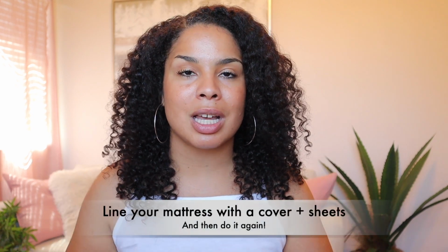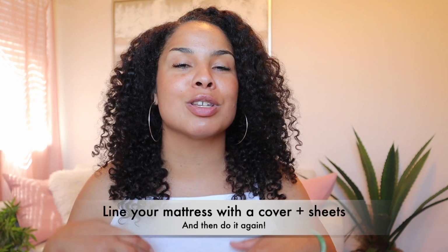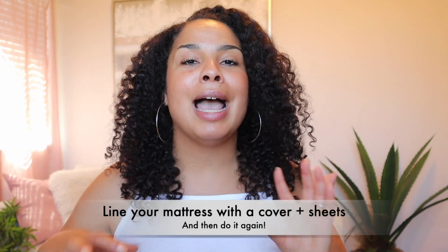So a good helpful trick is to line your mattress with a mattress cover, put on some sheets, and then line your mattress with another mattress cover and put on some more sheets. And what that'll help you do is, in the middle of the night, if they have an accident, they wake up all wet, all you have to do is strip down the first layer, right? Get rid of the sheets and the mattress cover, throw that in the washer, and then they can still go to bed. So you're not over there fumbling around in the middle of the night getting frustrated and all of that.